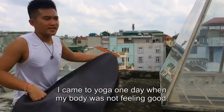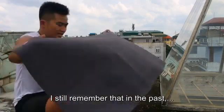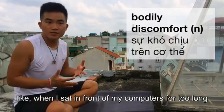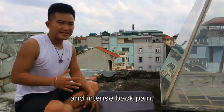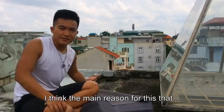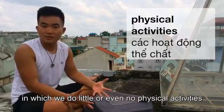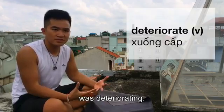I came to yoga one day when my body was not feeling good. I still remember that in the past, I had to suffer from a lot of bodily discomforts. Like when I sat in front of my computers for too long, I would get severe headaches and intense back pain. But I think the main reason for this is that nowadays we are leading an unhealthy sedentary lifestyle in which we do little or even no physical activities. That is the reason why my health at the time was deteriorating.